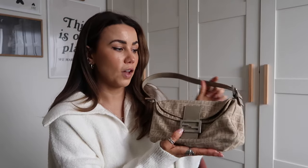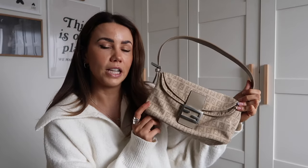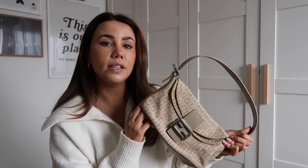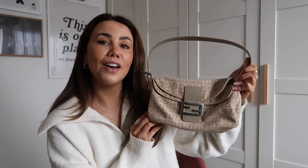However, like I said, I was on the hunt for one of these already, and I am trying to find a darker version because I just think they're a really gorgeous brand, and I think they hold their quality really well, they hold their price really well, and just a really good staple to have in my wardrobe because it fits everything that I own and wear.